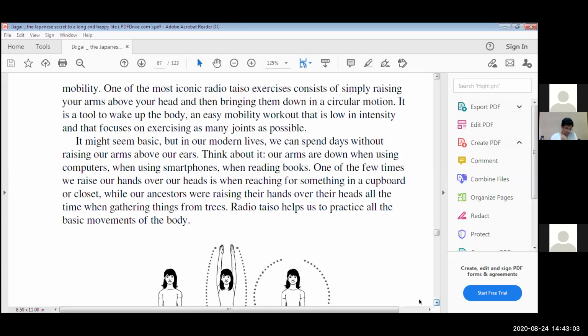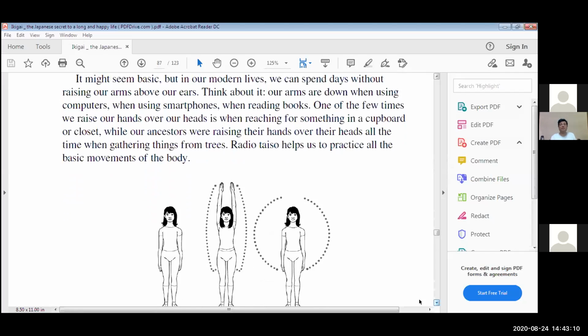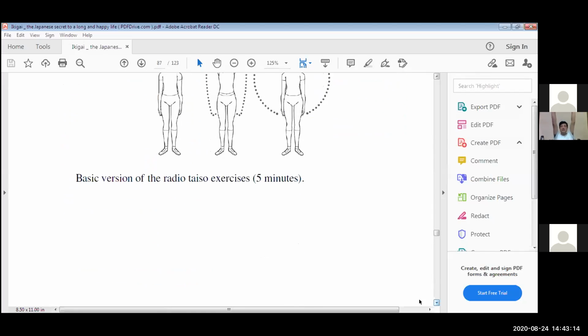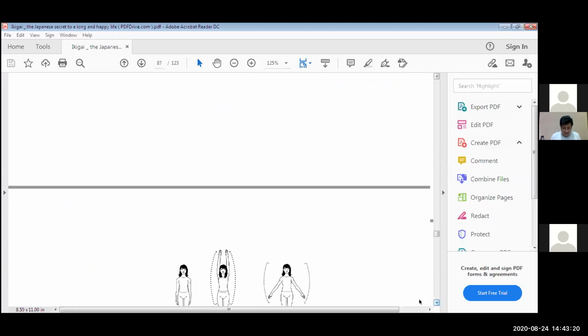Radio Taiso helps us to practice all the basic movements of the body. So these are the basic movements which are there. We could try it also. If you're keeping your hands in front, you're raising them and then bringing them down in a circular manner. So these are very similar to the Tai Chi exercises that we did.